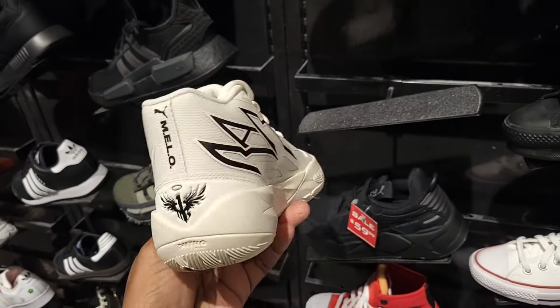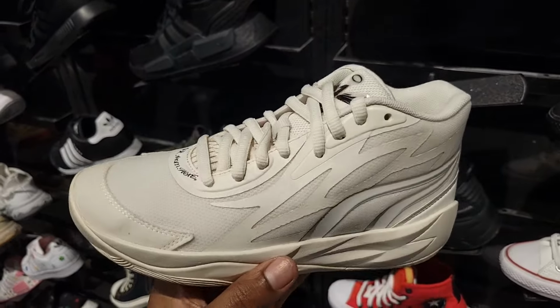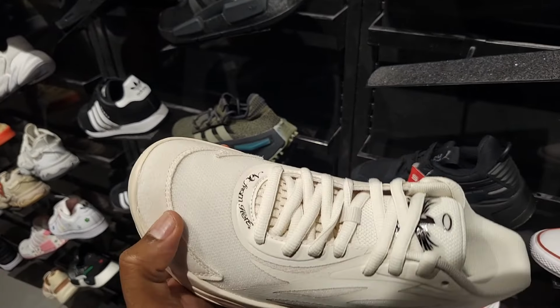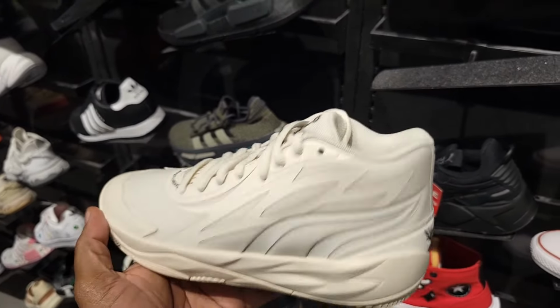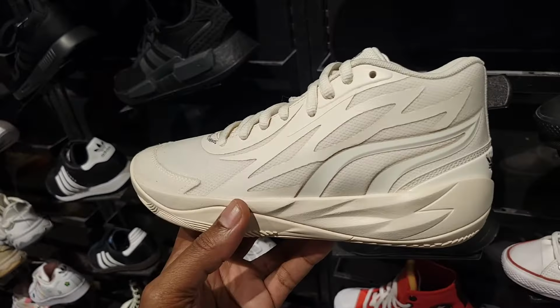Haven't seen these around in a minute, man. They kind of came and disappeared. This one might have actually sold out when it comes to the MB.02. This is not a bad colorway. Got the suede or nubuck on the toe box right there. Grade school sizing, but I definitely didn't see these in men's sizes now.